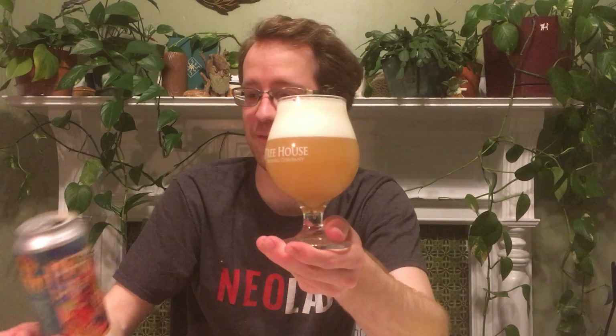And it was canned on the 13th, so this is 15 days old. It uses Simcoe, Brew 1, Mosaic, and Centennial hops. Very interesting combo. Simcoe and Mosaic, of course, are very closely related and popular. Centennial, the old school piney American hop, and Brew 1 is perhaps the worst name I've ever heard for a hop.